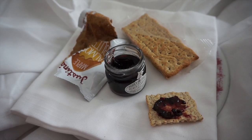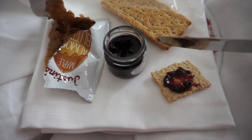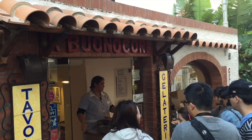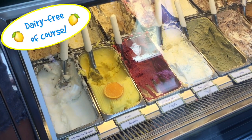Because I had such big breakfasts every day, I really didn't eat a big lunch. I would just kind of snack, and having these little packets of almond butter was a super good idea that I definitely recommend if you're traveling, just because it makes a really easy snack. Sometimes I ate it on crackers, sometimes I had it on a banana, and on the days where I didn't feel like being healthy, I definitely had some gelato midday because they have a lot of really good fruit flavors.